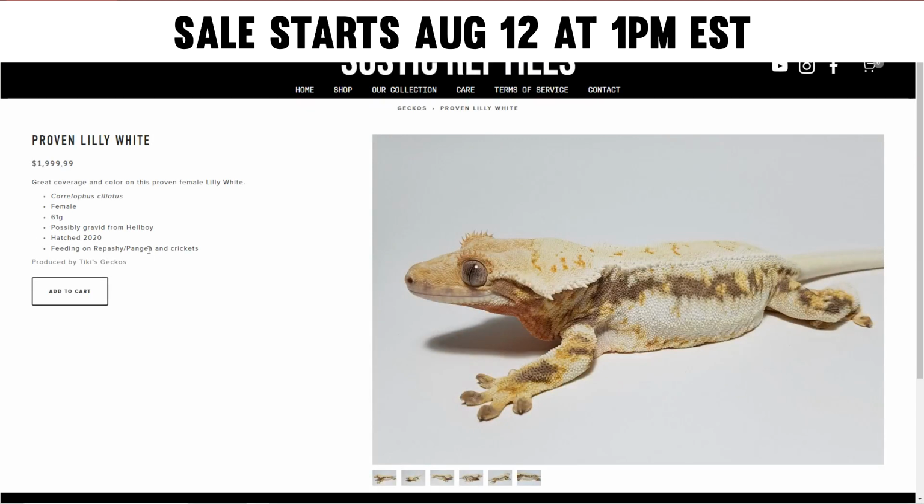female. She is possibly gravid from Hellboy. She's laid a couple clutches, a couple bad, a couple good.